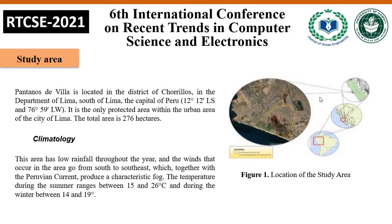Study area. Pantanos de Villa is located in the district of Chorrillos, in the department of Lima, capital of Peru. It is the only protected area within the urban area of the city of Lima. Climatology. This area has a low rainfall throughout the year, and the winds that occur in the area go from south to southeast, which, together with the Peruvian current, produce the characteristic fog.